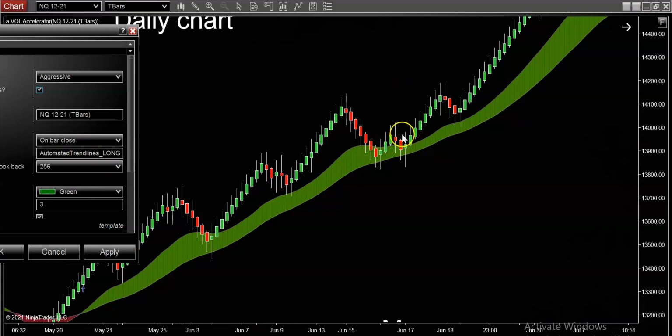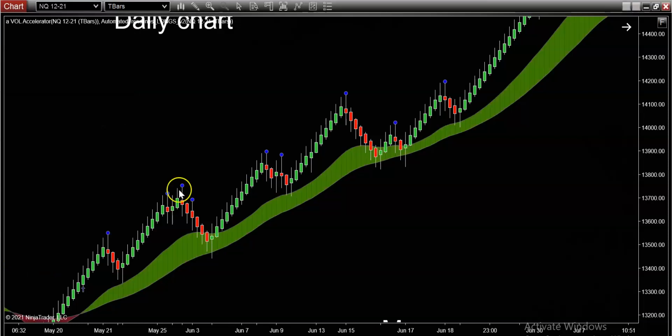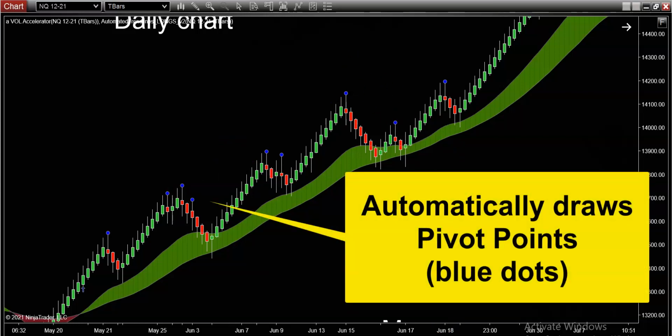What I'm expecting to see here is a bunch of blue dots identifying pivot points, and I'm going to show you how to connect those pivot points and draw those short-term trend lines within the longer-term overall trend. So watch. I'm going to hit OK, and kaboom! You see that? What just happened here? Well, the automated trend line drawing tool drew up pivot points automatically.